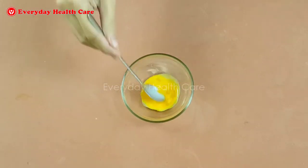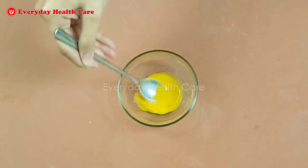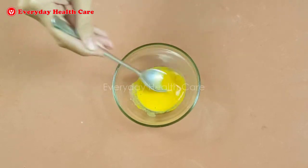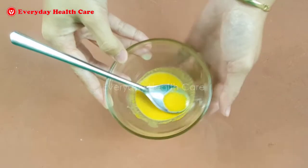Now, use a spoon and mix all the ingredients well. Make sure you have a smooth paste.